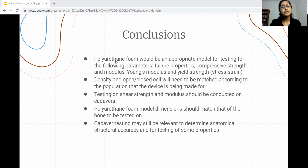So finally, a few conclusions. So this first conclusion comes from my summary slide just before, that polyurethane foam would be an appropriate model for testing the following parameters here, and this came from my list on the previous slide. My second conclusion is that density and open or closed celled would need to be matched according to the population that the device is being made for.